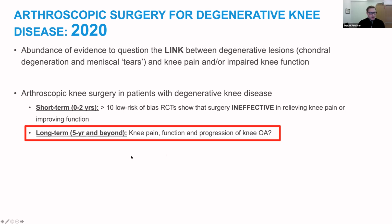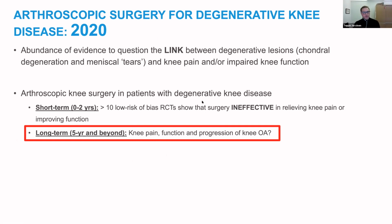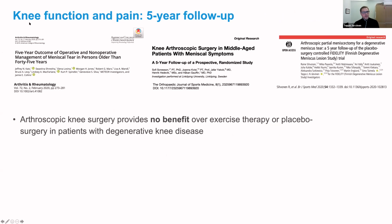But as I said, I was asked to briefly review the long-term outcomes of APM. So just a few words about the long-term outcomes. First, about knee function and pain. So far, we have 3 trials that have completed 5-year follow-up. The METEOR trial from Boston, the trial from Gauffin and Kvist from Linköping, Sweden, and our trial. And all together, these trials very convincingly show that arthroscopic knee surgery provides no benefit over exercise therapy or placebo surgery in patients with degenerative knee disease.